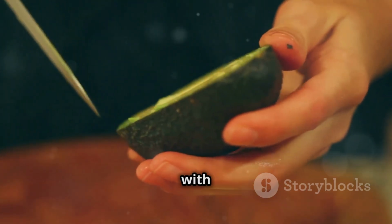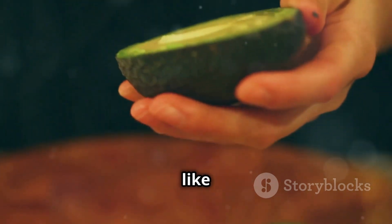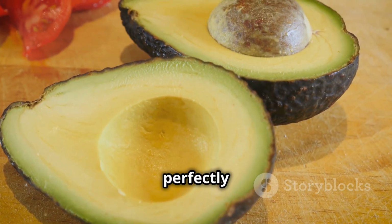Follow these tips, and with my divine guidance, you'll slice through the O-level mathematics exam like a hot knife through butter. May your grades be as smooth as my avocado flesh and as satisfying as a perfectly ripe fruit.